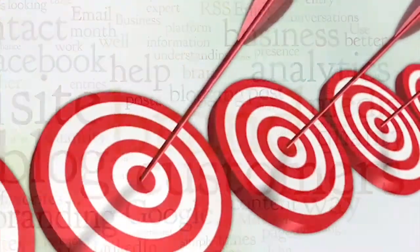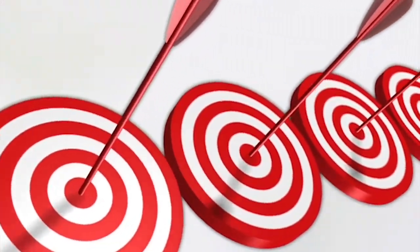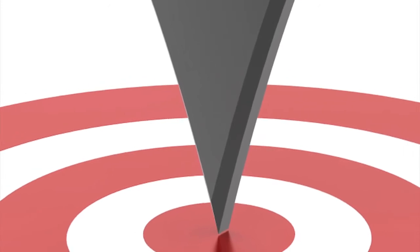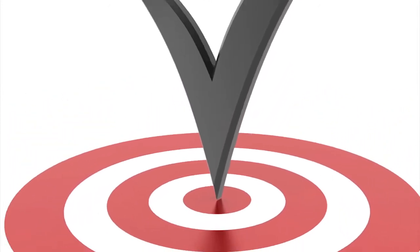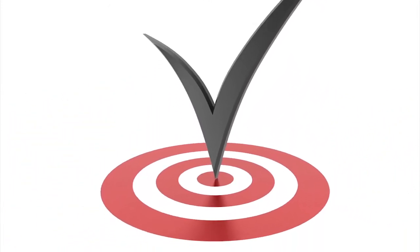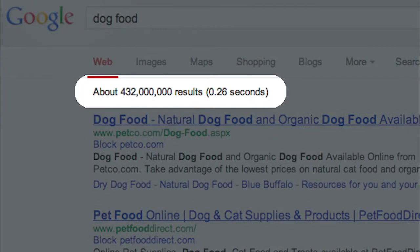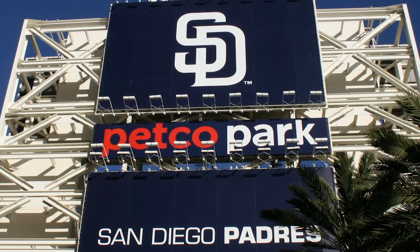The way we get around this is to find a niche. The first part you've already done. That is, you picked a smaller, more specific topic that you can become an expert on. The popular topics tend to be bigger and more general, right? So dog food is really broad. There are so many places that sell it. It's a billion-dollar industry with huge companies putting their weight behind it.